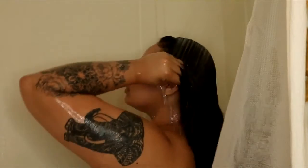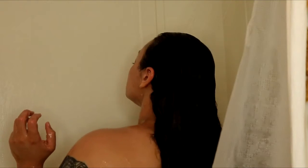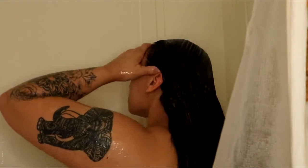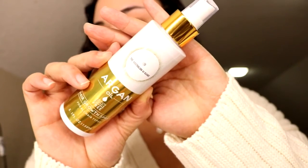But here you guys see me just rinsing out the mask. I let it sit for a few minutes with a clip in my hair while I did the rest of my shower. But then I'm going to go ahead and rinse out this mask and we'll finish out the rest of my hair routine outside of the shower.